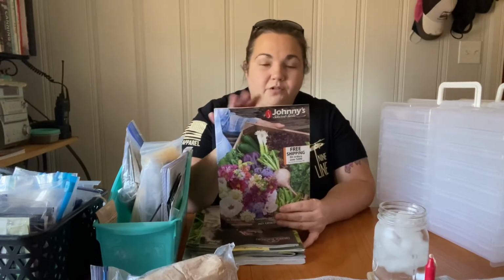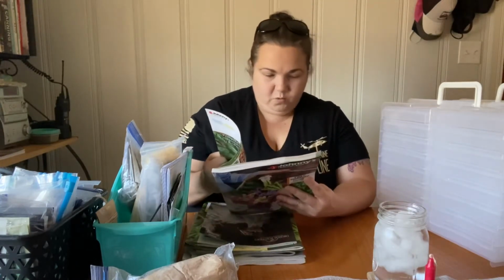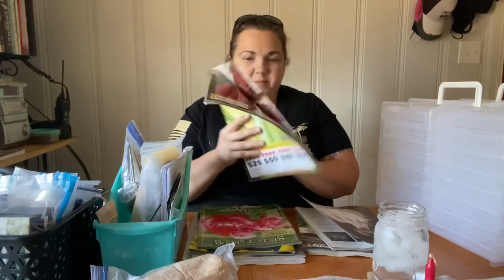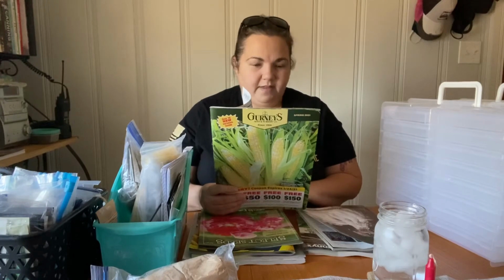They have a really great selection. This is a really thick catalog. It's 245 pages, so they have a great selection in here. This is a chicken catalog. Don't need to worry about that. I remember my parents receiving this catalog in the mail when I was younger, Gurney's. I haven't ordered anything from them, but I want to look at some of the stuff that they have to offer.